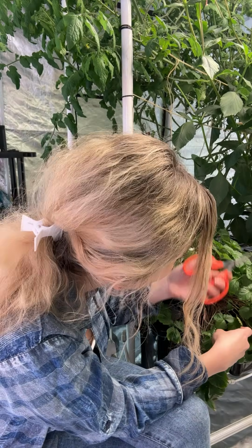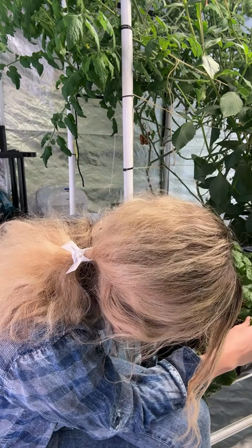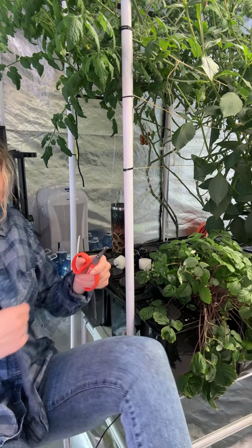I mean, even the watermelon, I kind of gave up on the watermelon. I put too much responsibility on the melon. I said, you know what? It's all on you now because I'm not doing anything to fix you anymore.